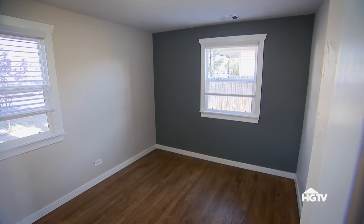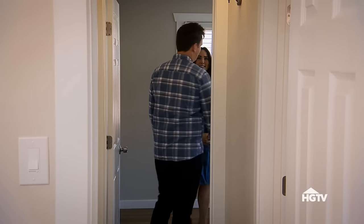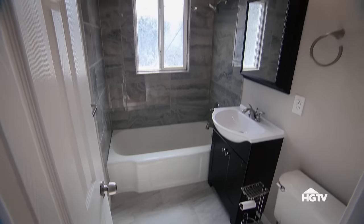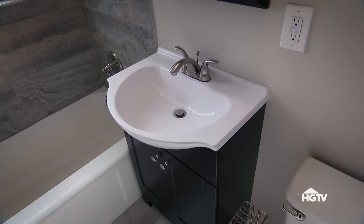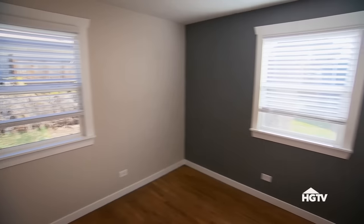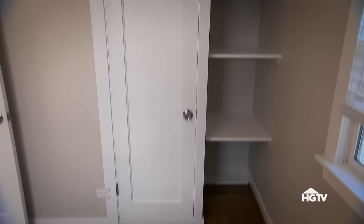Ooh, this is tight. This is a small bedroom. Yeah, so this would probably be your guest bedroom. Take a look at the full bath. Oh, wow, this is tiny. There's no space for all my products. At least there's a tub. So this would be kind of used as your primary bedroom. I like these little shelves.